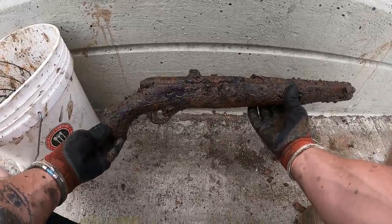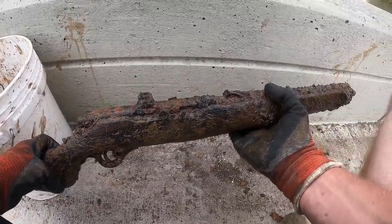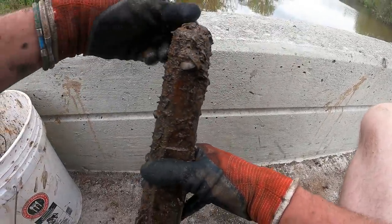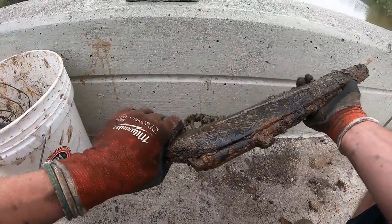Dude, what in the world? No! I am just floored. I caught a gun. I caught a freaking gun. Oh, dude, this thing has to have been down there for ages, man. Look at it, it's like a sawed off. What in the world? Holy cow, you guys. I am seriously freaking out right now. I'm still shaking. I just can't even believe we just found that. Oh my gosh, you guys.